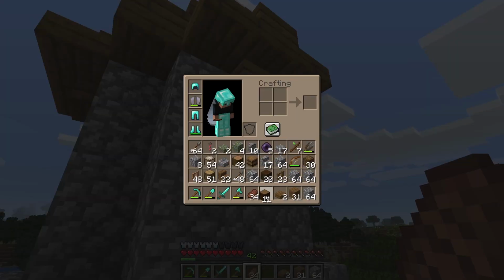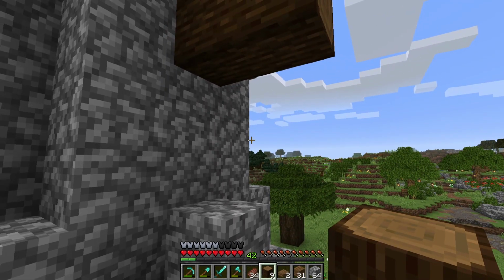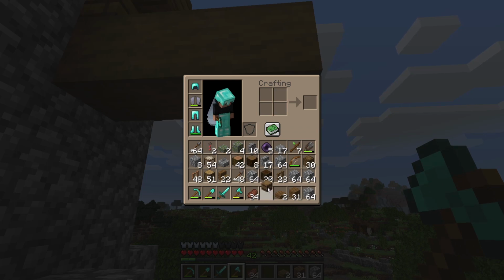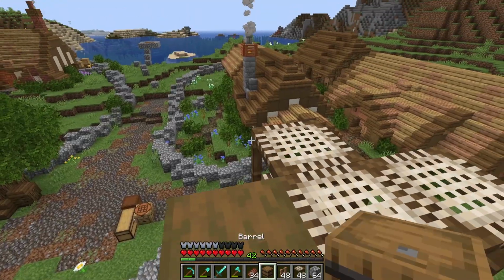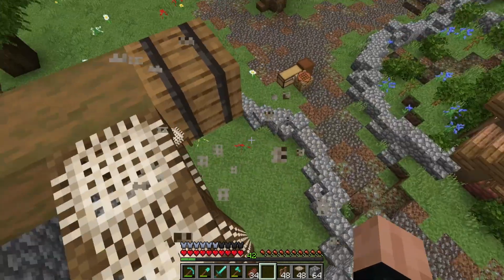But really quick, while we're up here, I might as well add the post, or whatever you want to call it, that's going to be coming out the side here. So I'll do 3 like that. Go ahead and strip that. And then, might as well build the whole windmill while I'm here, I guess. So we'll do a barrel facing out like this. And go ahead and break that.